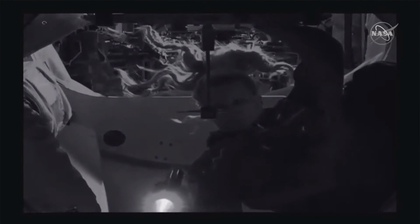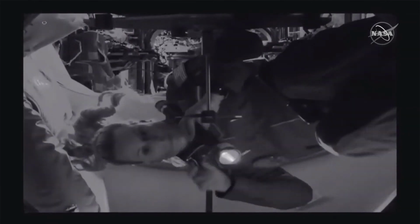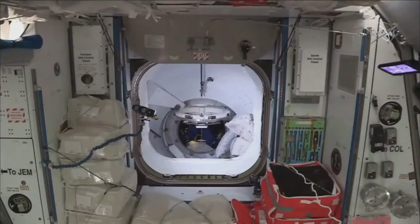And a really cool shot from Dragon, seeing Kate inside of that vestibule. Kate saying hi to the world. Just getting in there, getting a good look at the hatch seals, looking for any condensation before they proceed.